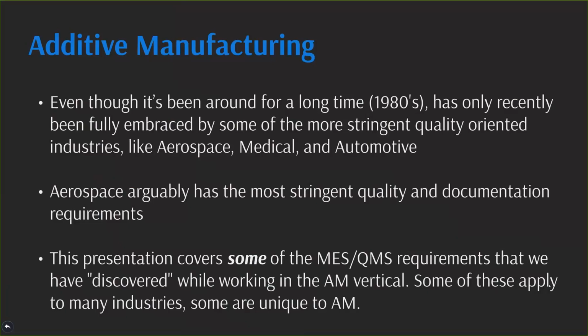Medical has an accreditation, a quality accreditation called Medicred, which is trying to basically emulate what NADCAP, the aerospace quality accreditation, is doing. So medical is behind aerospace. Aerospace has always been in the lead from a quality standpoint.